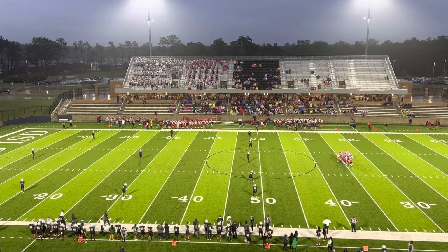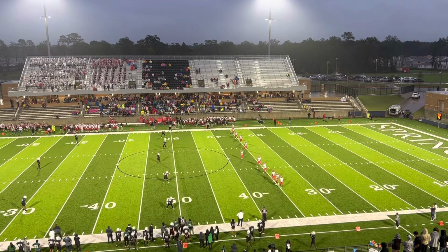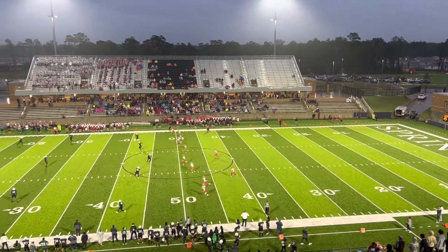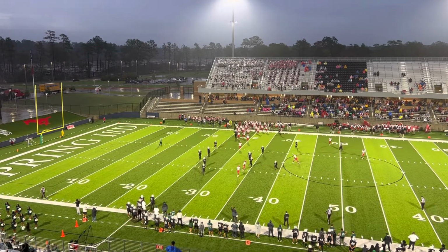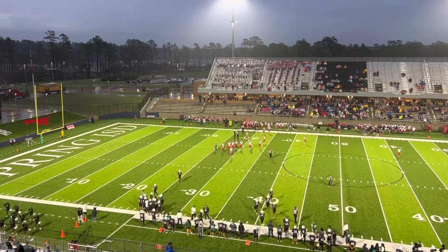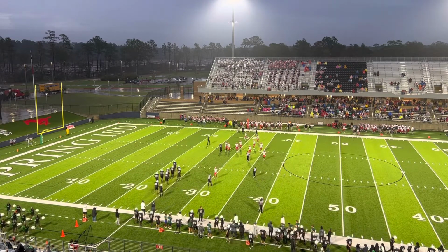So North Shore is going to kick at their own 40-yard line with a 7-0 advantage thus far. All right, North Shore kicks the ball, fair catch by 11, and he catches it at about the 25-26-yard line. So it's the second offensive drive for the Spring Lions. Spring is hoping that it goes a little better this time than the last time. They were 3 and out last time.